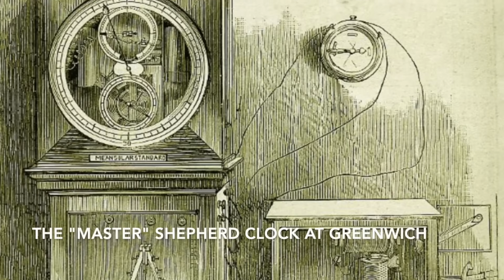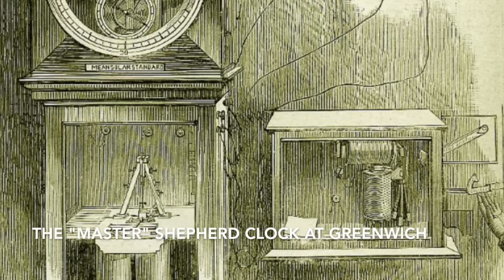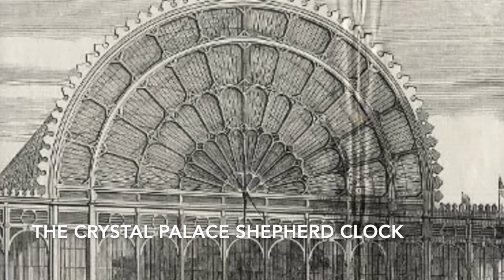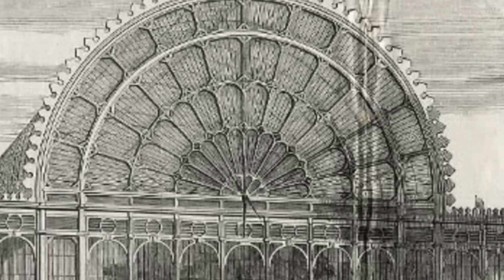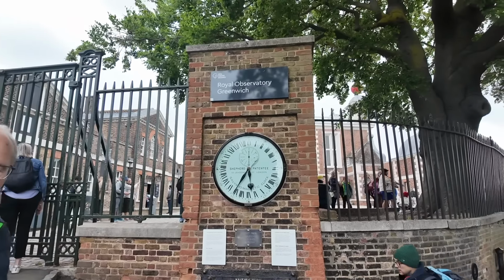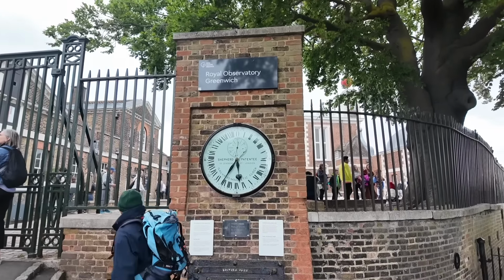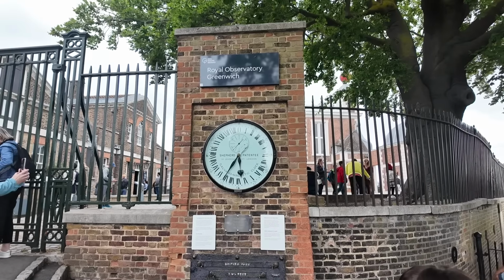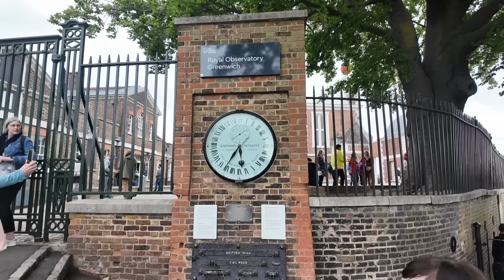These were sometimes called master and slave clocks, and Shepherd first developed this technology for the 1851 Great Exhibition, aka the Crystal Palace Exhibition in London. Shepherd worked with Airy to create this system with the idea of transmitting time pulses from Greenwich to all other clocks throughout the country and around the world, allowing longitude distances to be measured accurately for the first time. This is a real tourist hotspot. You don't have to pay the admission fee to come and take your photo at this clock, so you can see it draws a crowd.